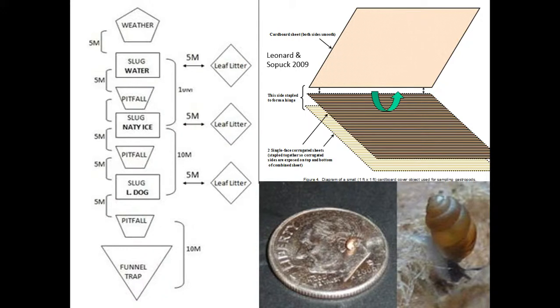And the way we go about surveying for gastropods is basically we lay a transect out. We have our weather station up at the top. Then we do some slug traps, some pitfall traps. We do some time searches. We collect leaf litter. And this thing up in the right-hand side is a cardboard coverboard trap.